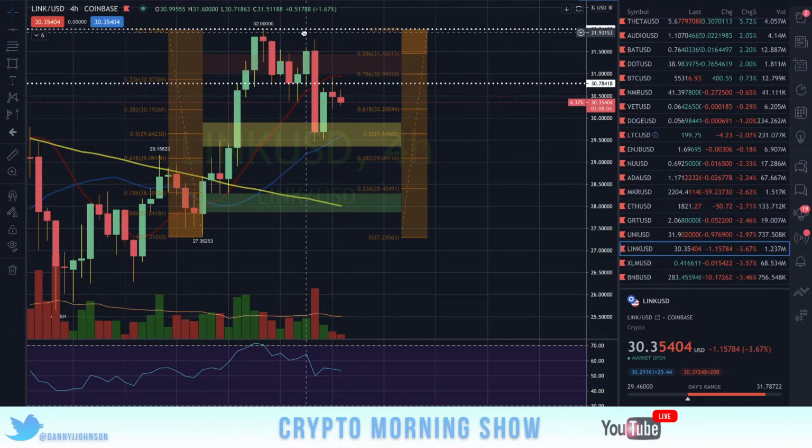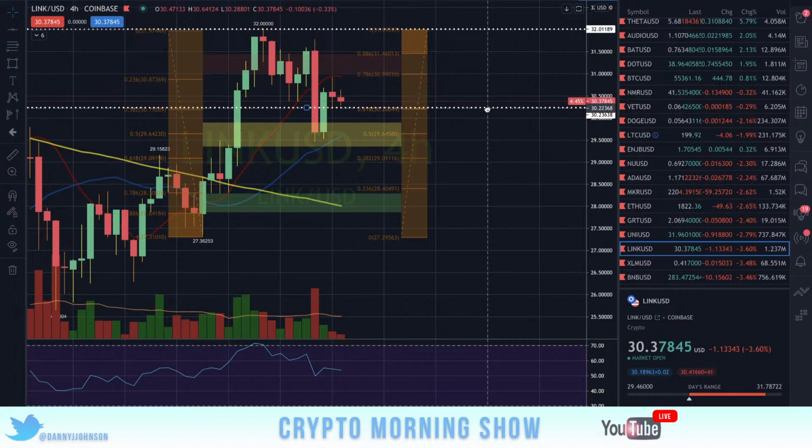Link made it up to the top, to the apex of that $32 psychological, rejected there. Another rejection up here at the 31.80. Fell back into the 50. And now we're underneath this 12-day moving average, trying to get through there. So we're going to need some volume and some bulls to step in to help us out there for upside potential.